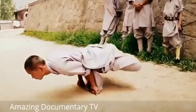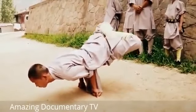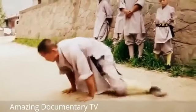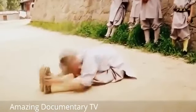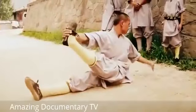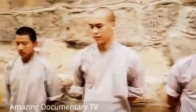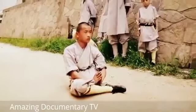In this meditation, he gets into different contorted positions. Yangchen Shifu says that that's all about meditation. That's an integral part of Shaolin Kung Fu, which is completely brand new to me because I had never been introduced to that side. And I was completely fascinated.